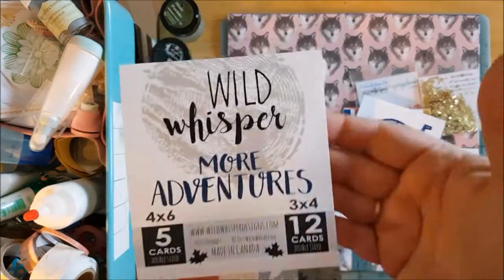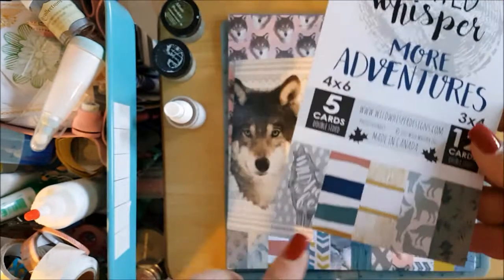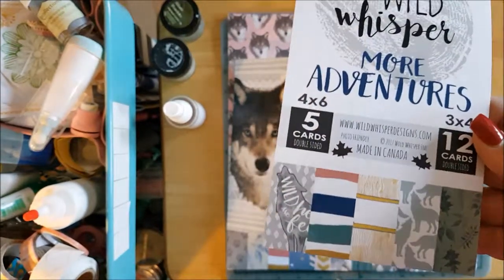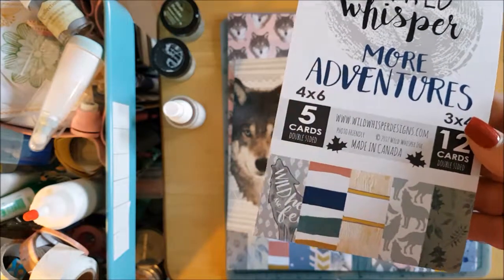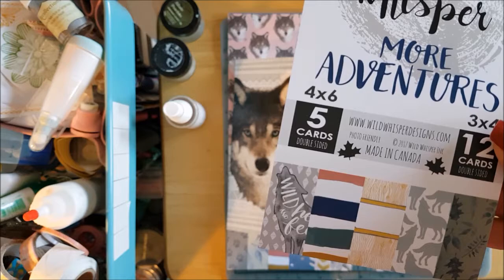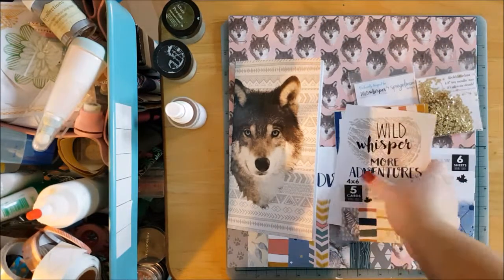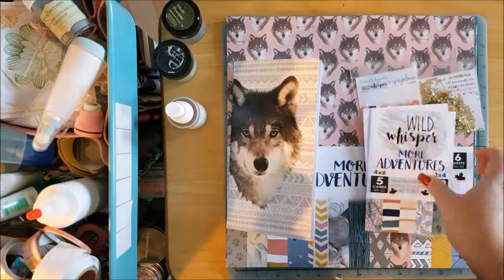January's release is More Adventures, and it has a nice sort of wintry palette, but it's perfect for any time of year, camping or road trips or any of those things that you might be going on. I just love all of these icons.